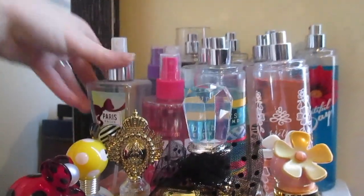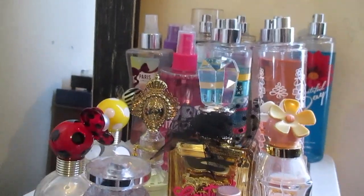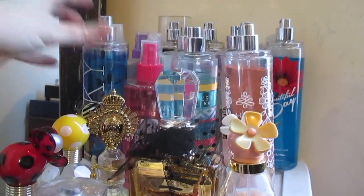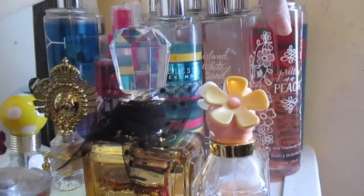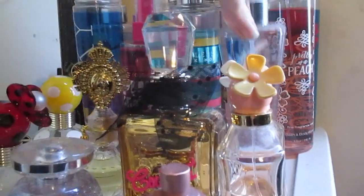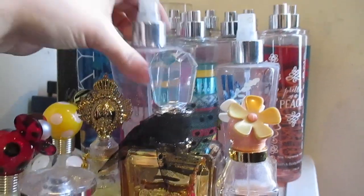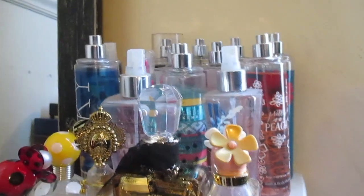If you know of a fragrance that you think I would like that fits along those kind of fruity floral tones, let me know because I'm looking for more sweet scents. I have a lot of deep scents, but I would like some more kind of like sweet fruity, guys. That's what I'm on the hunt for. So if you have any suggestions for me, let me know in the comments below.